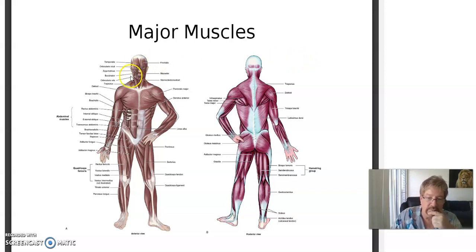Okay, here's the frontalis, masseter. Buccinator helps chew. Zygomaticus, SCM, sternocleidomastoid. If the SCMs contract together, it flexes the neck. If it contracts on just one side, it rotates it to the opposite side. Deltoids, pecs, rectus abdominis. Here's the serratus anteriors. Biceps, brachialis is deep to that. Here's brachioradialis. Here's the wrist flexor group. Here's the wrist extensor group.